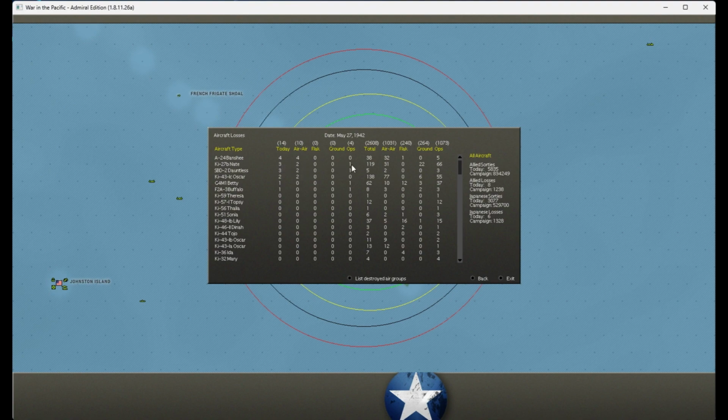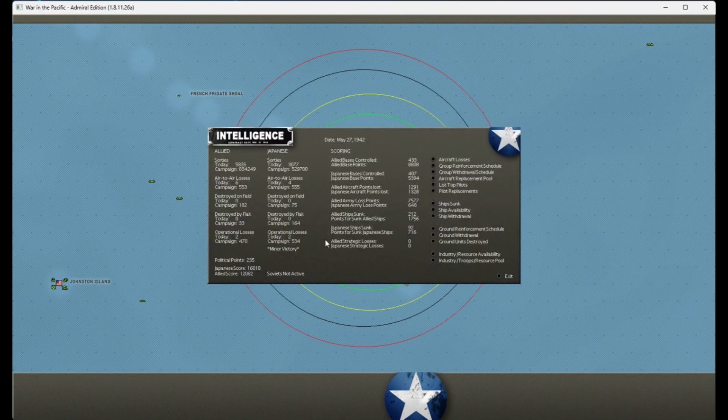4 total air to air, 1 ops. He lost a Betty to ops, and we lost a Buffalo to ops. One of these. This is, I'm going to say, probably at Luganville, but I wish I saw some Zeros lost to ops because we wore him out. But anyway, that's that. It's not as epic as I would have liked.